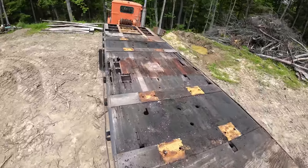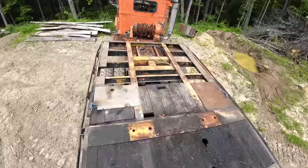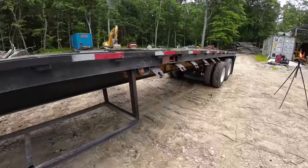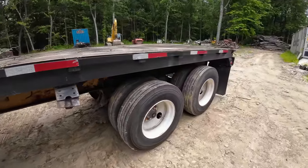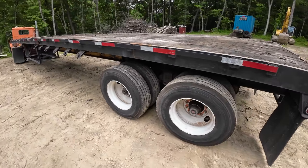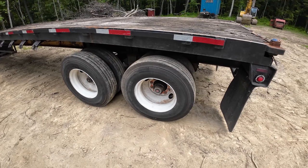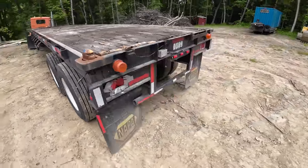As you can see, the deck on this trailer is not in the best of shape. It definitely needs a new deck before somebody could put this thing back to work. But all in all, not a bad trailer that somebody could definitely put back to work. A couple little rusty spots, nothing too serious. It's got some really nice rubber on it, and if I don't get the money that I want for this thing, which I haven't quite decided yet, but if I don't get top dollar, that rubber's gonna come off, and I've got some crappy rubber that I could throw on there to kick it down the road.